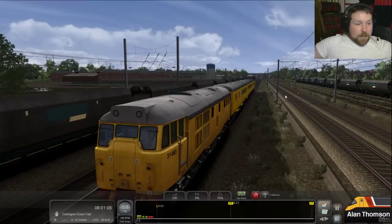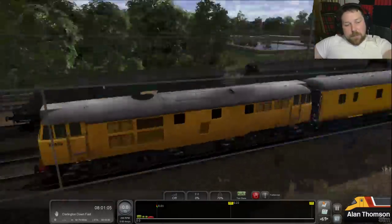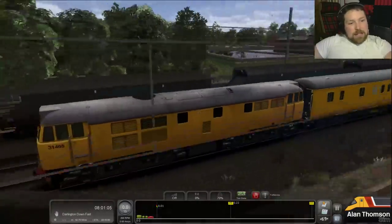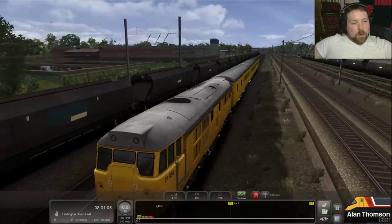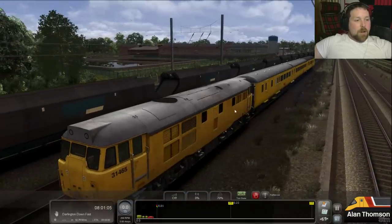Right, on to the nitty-gritty of it. So what I'm going to do is get this loco started up, and we're going to get ready to move away from the shunt signal. We're at York South Yard. We are on our way up to Darlington, or down in railway terms, geographically up.